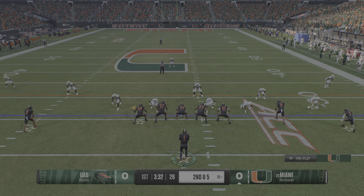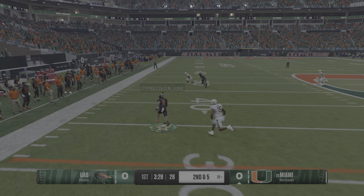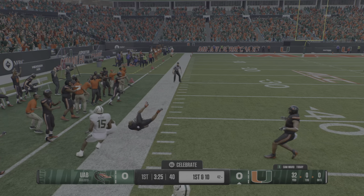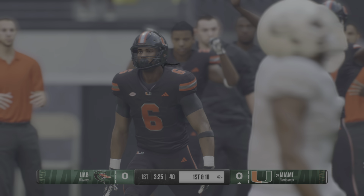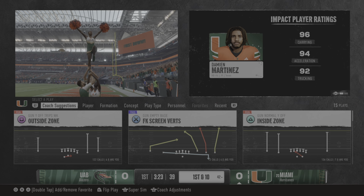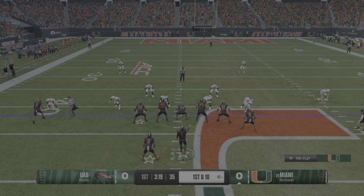Cam Ward with an empty backfield. Off to the left, complete. And look at the moves. Almost to the 40-yard line. 32-yard gain for Cam Ward. 32-yard pass for Cam Ward, I'm sorry. That was Damian Martinez lined up in the slot.